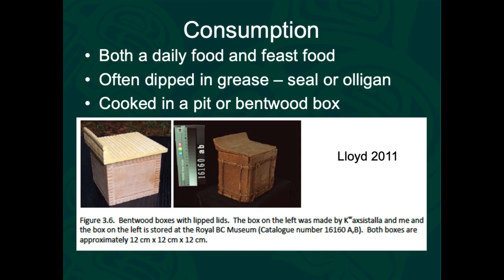The two main methods were a pit cook, where you dig out a pit, line it with rocks, start a fire. When the fire burns down, you sweep the ash away, layer that pit with green vegetation and whatever you want to cook, and then soil over the top and let it sit for 12 to 24 hours. Pit cook you would do. The other method would be in a bentwood box.